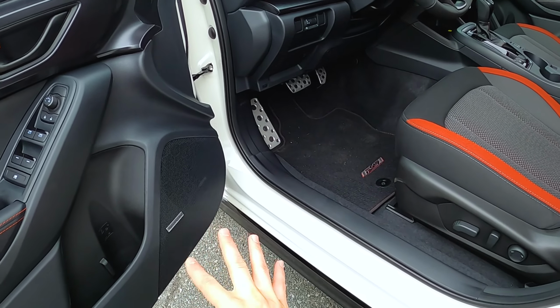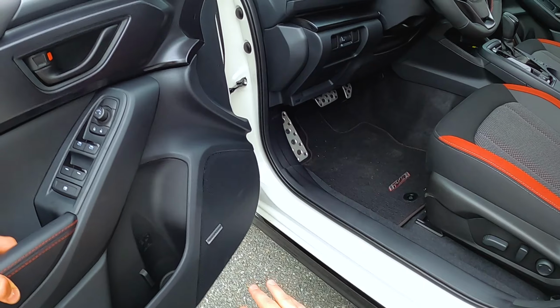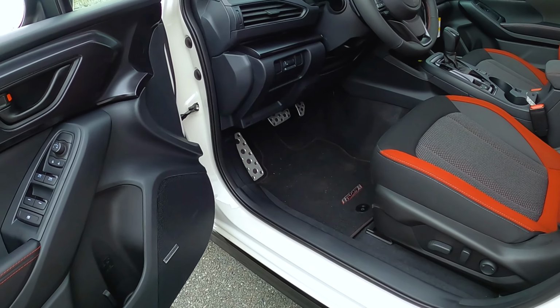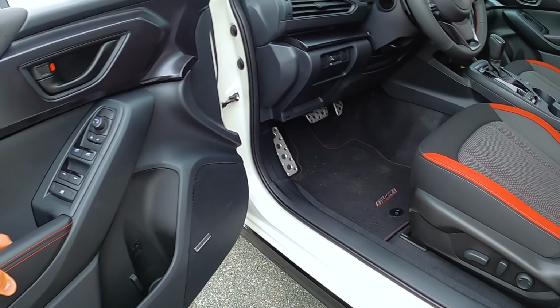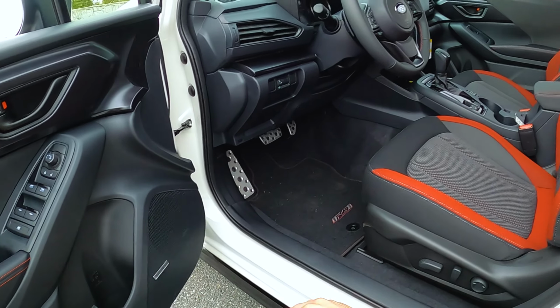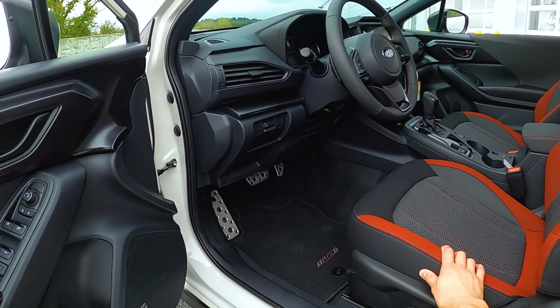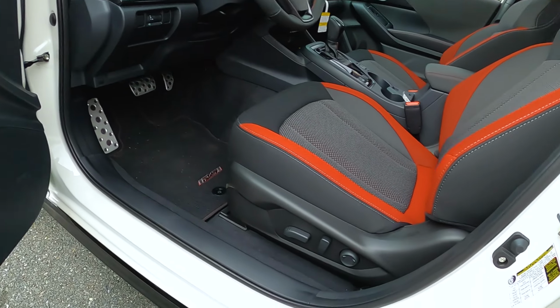I have a 2021 Subaru WRX STI, which does not have Harman Kardon, and if I could go back, I would have definitely found one with the Harman Kardon, because I think it's just so much better than the stock audio system. So I definitely recommend Harman Kardon.